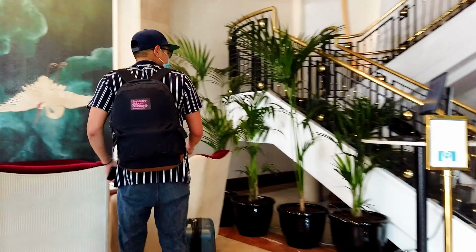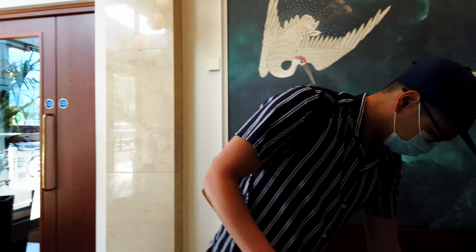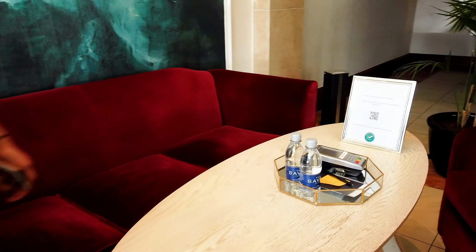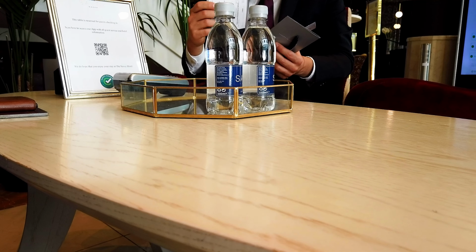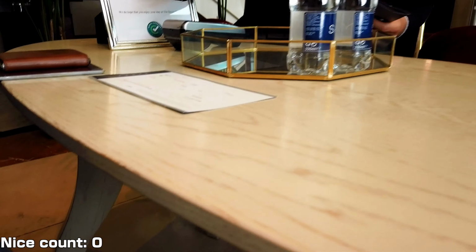One unique service we experienced here as we were checking in was we were asked to take a seat on one of the couches at the lobby. The receptionist came over to us with some refreshments and the check-in process was done there. Normally you'll be standing in front of the reception desk, but here the reception came over to us. Nice.